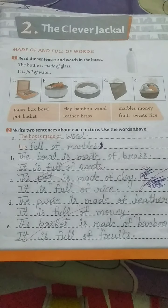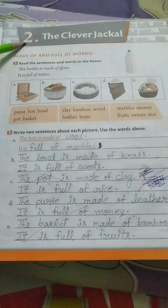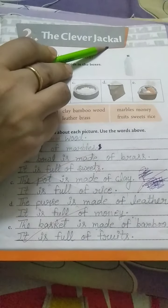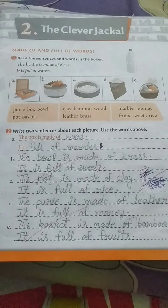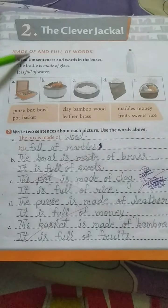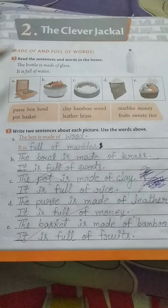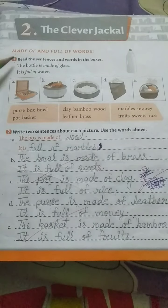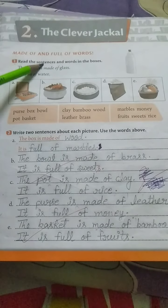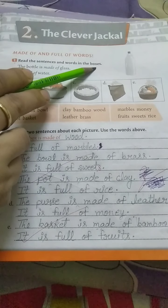Good morning, students. Today we will study lesson number 2, the Clever Jackal, in the workbook. Here is the topic: 'made of' and 'full of' words. And heading number 1: read the sentences and words in the boxes.